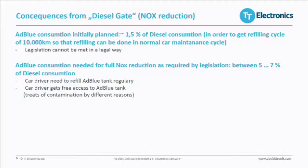Let's talk about SCR systems. Late in 2015, the so-called Dieselgate occurred, as already known. At that time, just Volkswagen was blamed to use forbidden software. But honestly, we all know that more or less every OEM who followed the plan to make SCR easy to use, that means no AdBlue refilling by drivers, all had to find a way to limit AdBlue consumption.